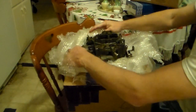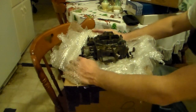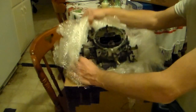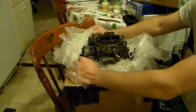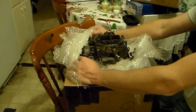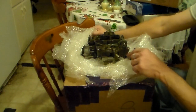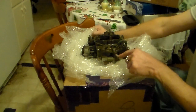Why did I order this off eBay? Why did I buy this? I said it would go on something I currently own. Alright. I know what you're saying. That looks just like a Chevy carburetor. You're right, it does look just like a Chevy carburetor. It's got a side inlet. It's got the vacuum, the vent charcoal port.